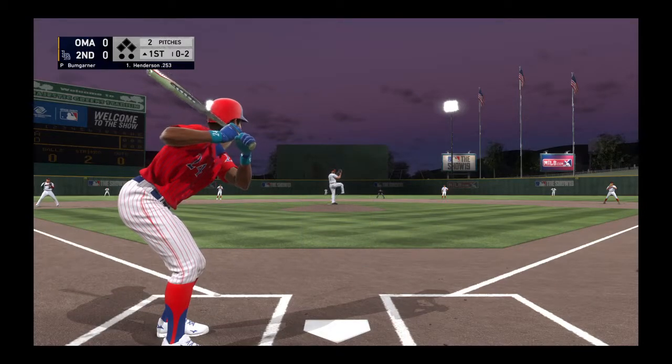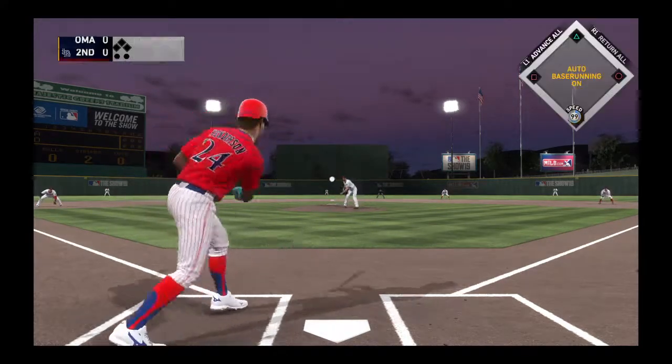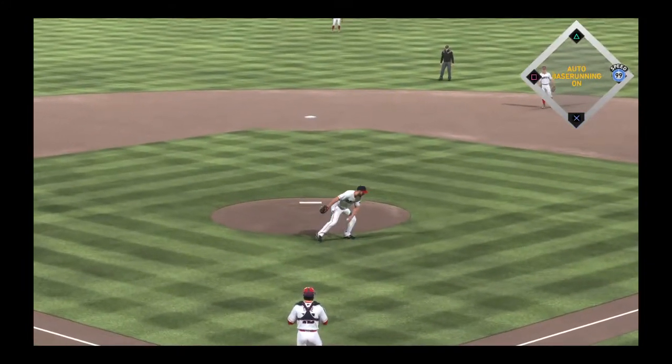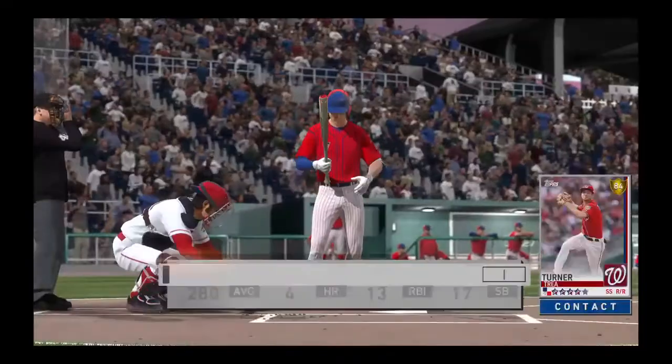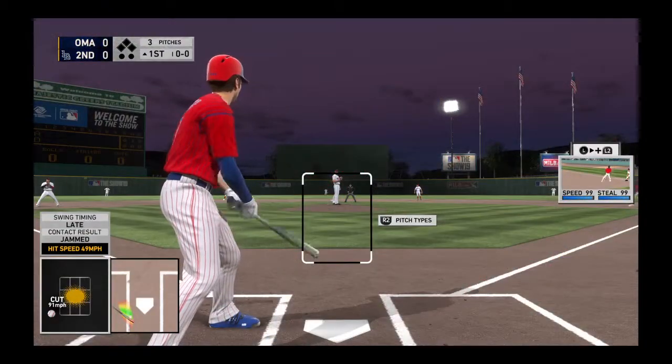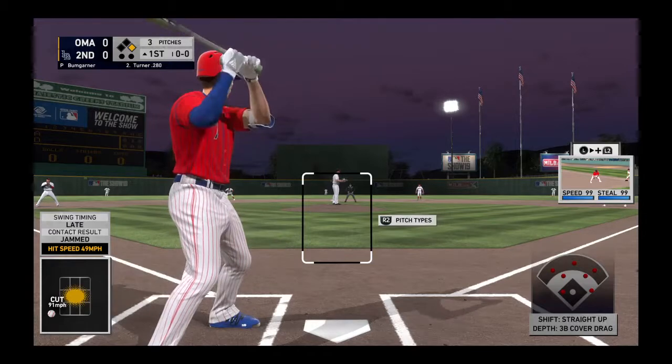Into the windup. Here comes the 0-2 pitch. Hit back toward the mound. Oh, and he swings his arm behind his back and knocks it down. And they'll wind up with no play here as he reaches first safely. The shortstop. Settling in now, Trey Turner.